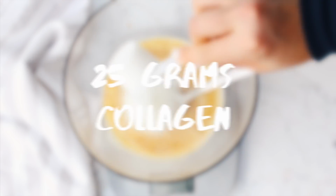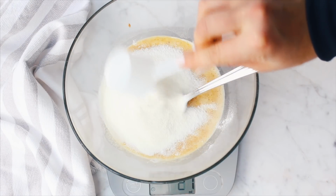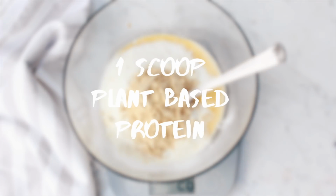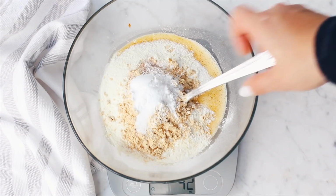Next, we're going to add in 25 grams of collagen peptides. This is really going to help with texture. It's also giving you some added protein and the benefits of collagen, which is awesome. Then we're going to add a scoop of a plant-based protein. Again, really great for texture. You can use whey, but it will come out different. Then we need some salt, baking powder, and baking soda.